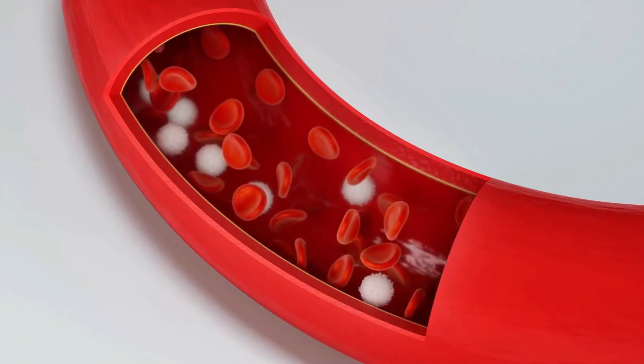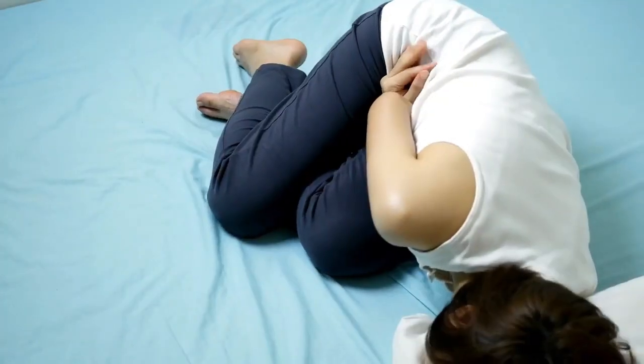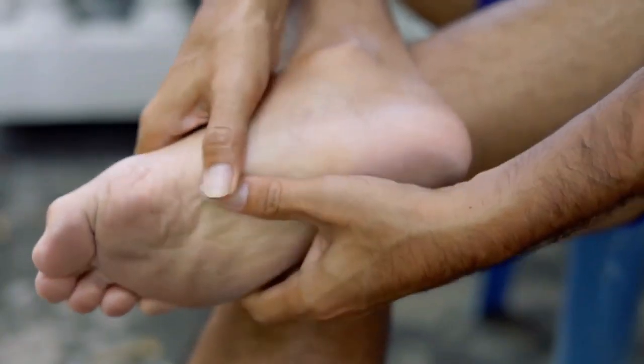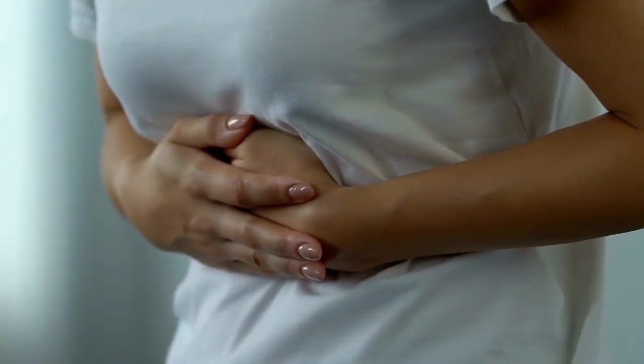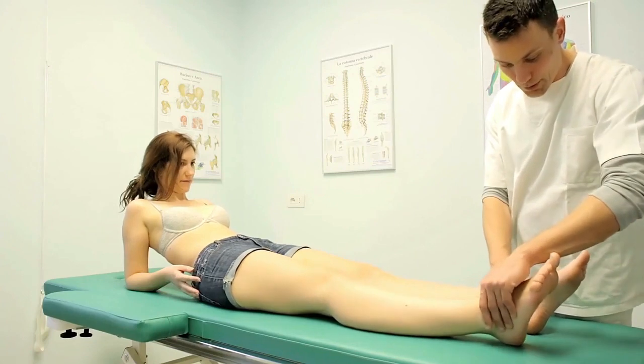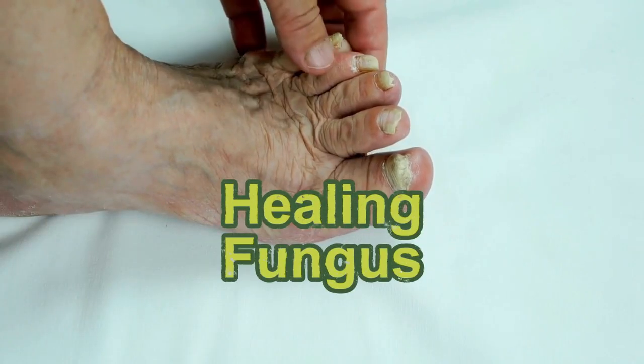But here's where the magic truly happens: castor oil's ability to enhance blood flow to the pelvic region. This increased circulation not only aids in pain relief, but also promotes faster healing. It's safe, it's a natural alternative to over-the-counter pain medications, and it grants you comfort while not compromising your well-being. Health benefit number 5, healing fungus woes.